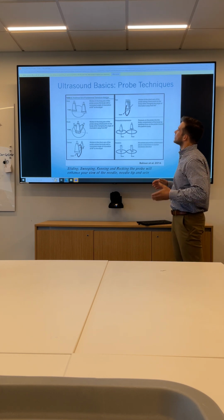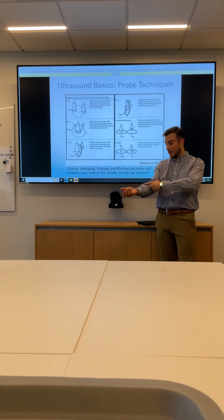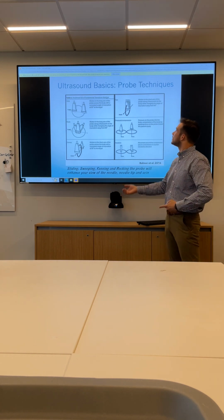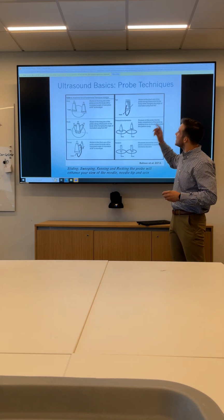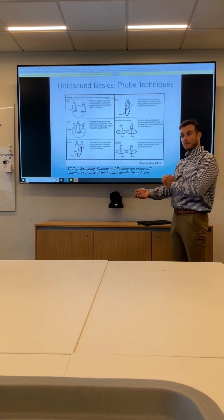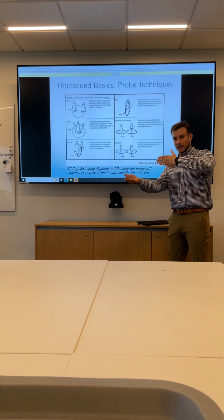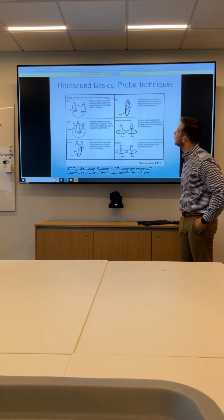So when we're thinking about sliding, we're going along that y-axis. Your probe is basically cutting through from side to side. This is along the axis of the probe across the body with consistent angle of inclination at 90 degrees to the target. So keep that right upright and go right along. Because you remember, ultrasound is essentially bouncing through and coming back up. The image is cutting right through that arm.